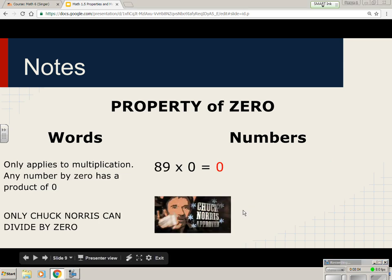All right, I have one more property, and that is the property of 0. So this works with multiplying, and it only applies to multiplication. Anytime you multiply by 0, the product is going to be 0. And can you divide by 0? No, only Chuck Norris can divide by 0.